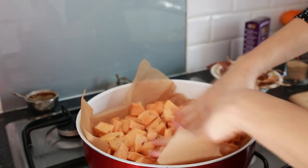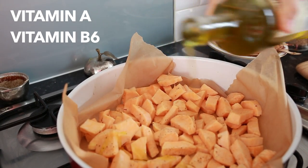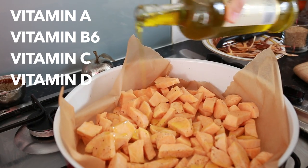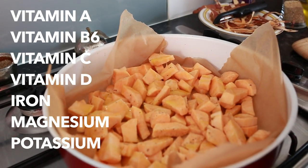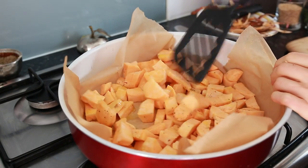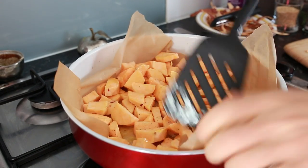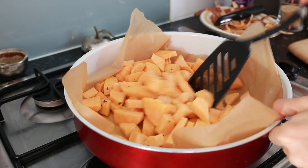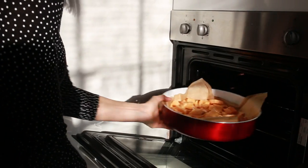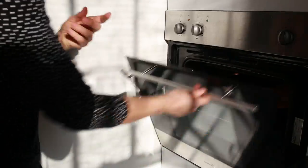And we love sweet potatoes. They're a great source of vitamin A, high in vitamin B6, vitamin C, vitamin D, iron, magnesium, potassium, and I can go on and on. And I must admit that Mika goes through food fads, so sometimes he doesn't really want to eat them. But, you know, we keep offering them to him. Sometimes he eats them, sometimes he doesn't. But definitely I do eat them if he doesn't.